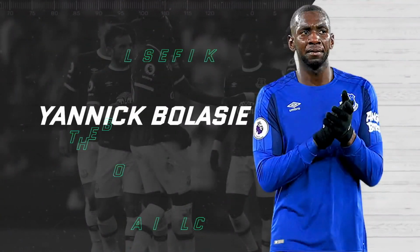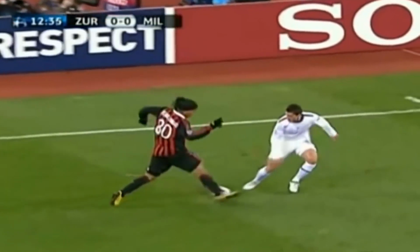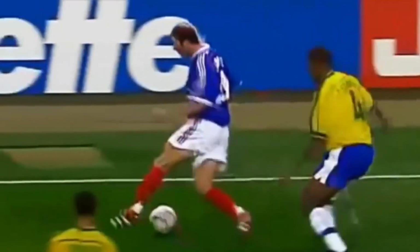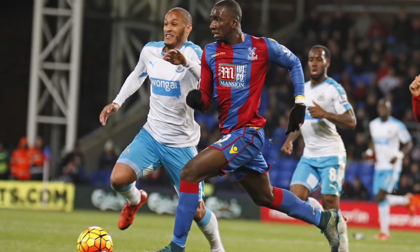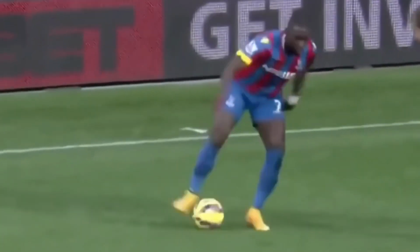Yannick Bolasie, the Bolasie flick. Yannick Bolasie isn't on the same level as some of the players in this video, but his signature move involves just as much skill as Ronaldinho's Elastico or Zidane's Roulette. Bolasie played the best football of his career at Crystal Palace. He was an off-the-cuff entertainer. The only predictable thing about him was that he'd always do something unpredictable.